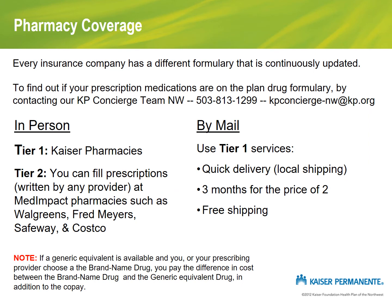For pharmacy coverage under the Added Choice High Deductible Health Plan that is HSA compatible, as well as the Added Choice plan that is not HSA compatible, you have a number of different ways in which you can have your prescriptions filled. Under Tier 1, which is the Kaiser Permanente network, as well as with the Portland Clinic, you can have your prescriptions filled in person at any Kaiser Permanente pharmacy.